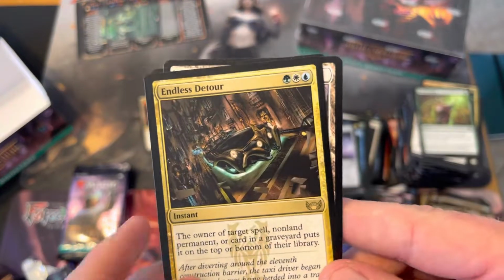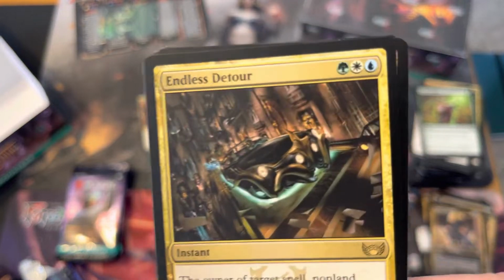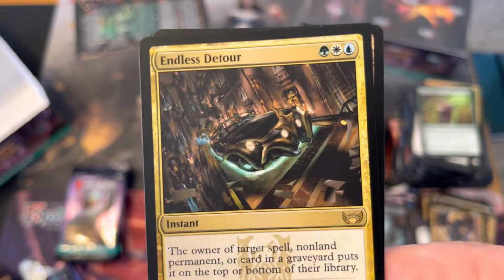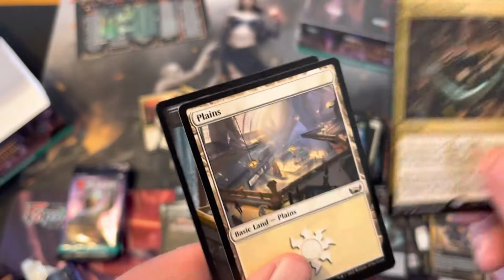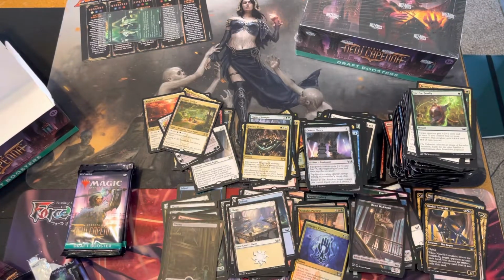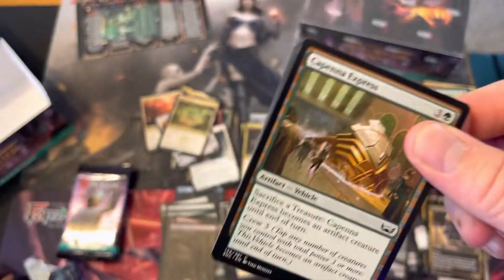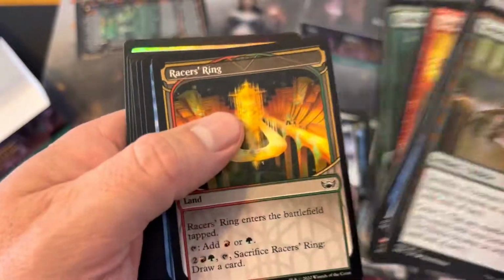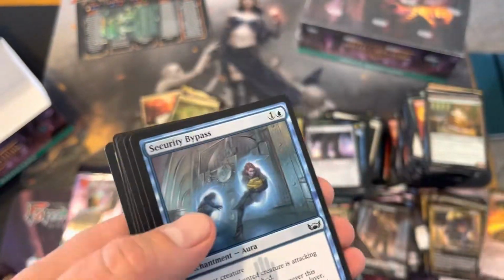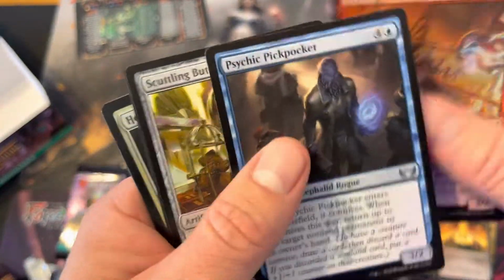Endless Detour. The owner of target spell, an online permanent, or a card in graveyard puts it on the bottom of their library. Man, look at the art on that. That's beautiful. They just let loose when they were able to paint these cards. Huge credit to the art director putting together the stable of artists for this set. They really found some really cool stuff to do with this set. I believe one of the folks involved was just recently on Mark Rosewater's Drive to Work podcast talking about some of the art considerations that went in this set, and she absolutely knocked it out of the park. Good job.